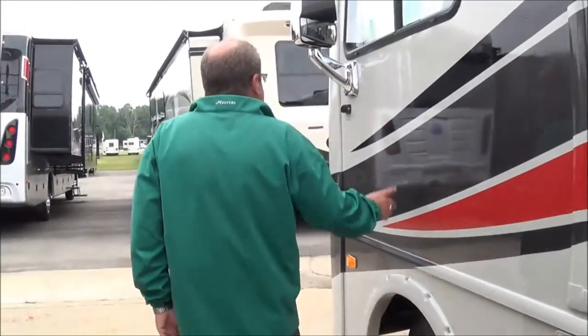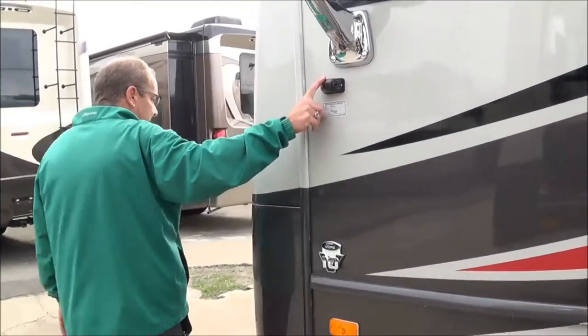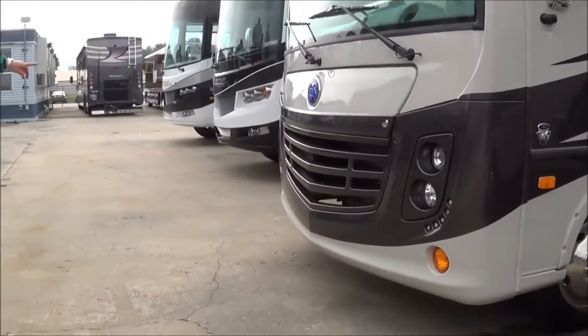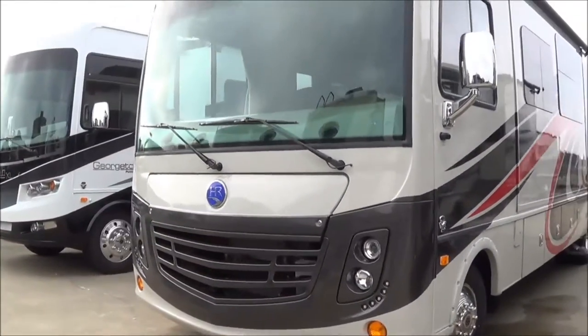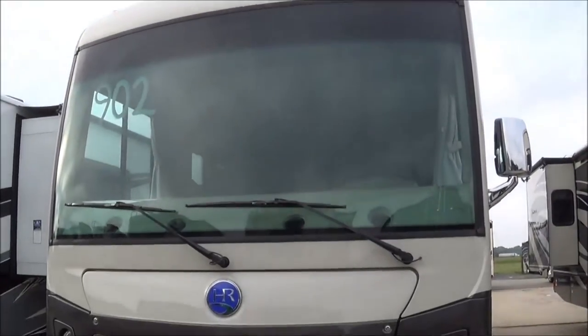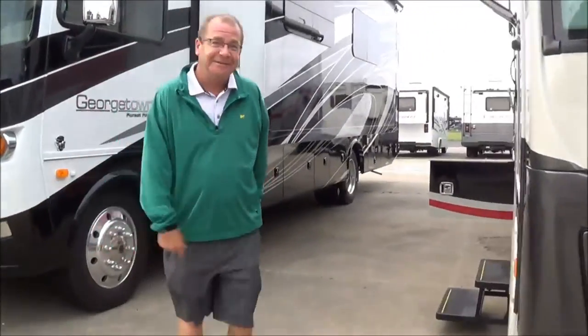Okay, so we come on around. Again, here's the side camera. And then here's the front cap, which has the LED lights down in the bottom, and then your two headlights, and again, the one-piece windshield. And you do have your nice marker lights up on the top as well. So, let's go around. Would you like to take a look inside?